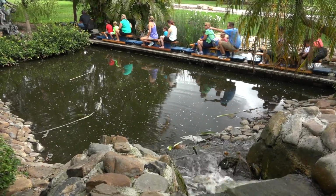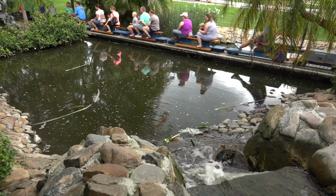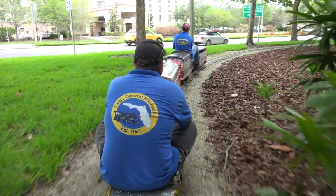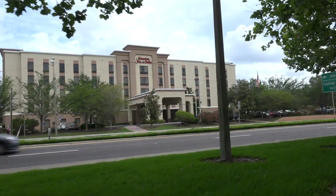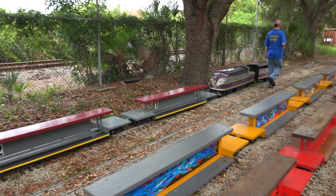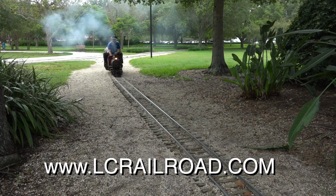Like Matt Bryant said, the Largo Central runs public rides on the first weekend of the month. It's free, but donations are appreciated and needed. Largo Central Park is located in downtown Largo, Florida, and coincidentally, it's adjacent to the CSX Clearwater sub. But don't look for any CSX trains on weekends. For more information, just search Largo Central Railroad on the web.